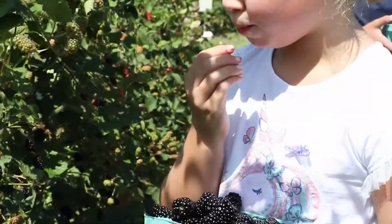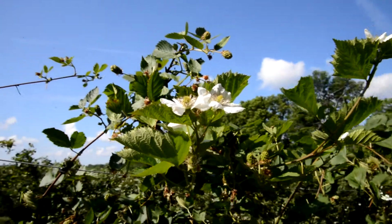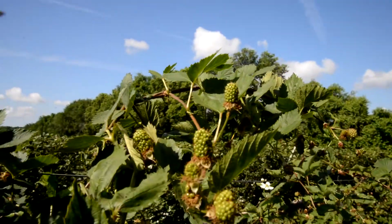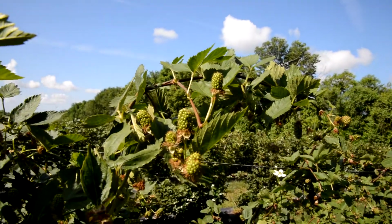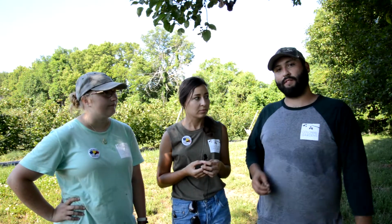So you typically eat the fruit of the berry plant, and the fruit forms on the flowers. So once the flowers form and they open up their petals, the bees come in and they pollinate the flowers, and then those eventually turn into the fruit, and then once those get ripe, they're ready to eat.